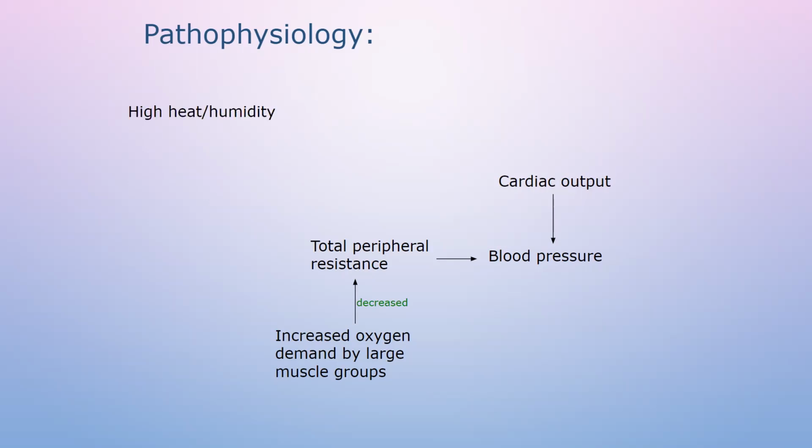Most of these races are in the summer, high heat and humidity, right? What happens when it's hot out? What are you going to do? You're going to vasodilate. You're going to get rid of some of that heat. So you're going to vasodilate. You're going to have more blood flow to the skin. What's that going to do to your total peripheral resistance? It's going to go down.